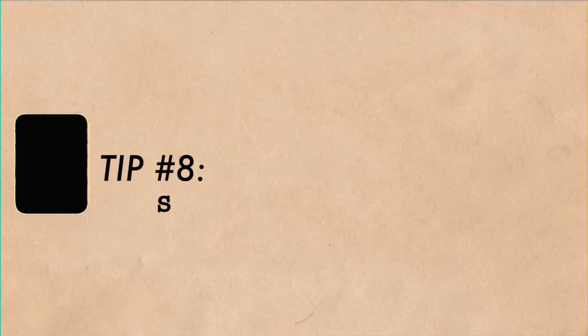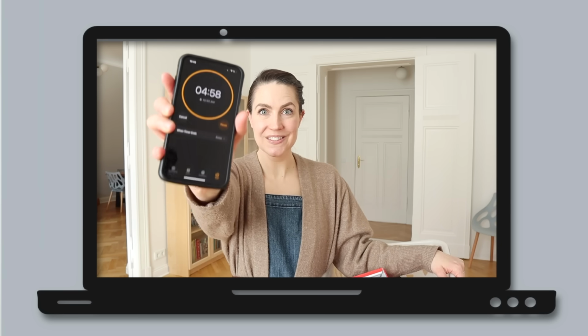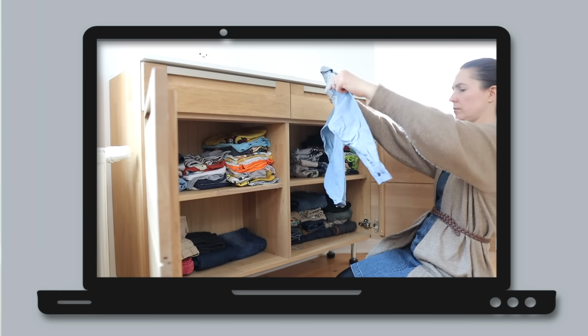My next decluttering tip for you is to set a timer. And a lot of people get caught up in this mindset that they think they need to have a lot of time to declutter effectively. In reality, you can still get a lot accomplished even if you only have 15 minutes a day to declutter your home. If you don't believe me, you can go check out this video where I set a timer and I was able to declutter my entire home in 30 minutes. I gave myself 5 minutes in 6 of my most highly trafficked areas, and I was able to get a lot decluttered in that amount of time.